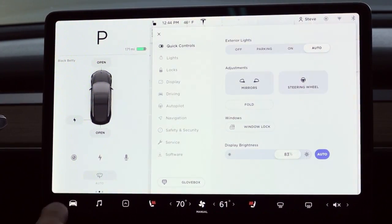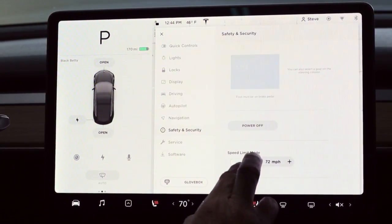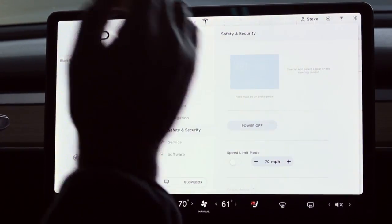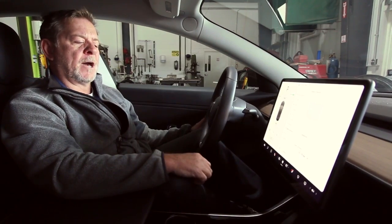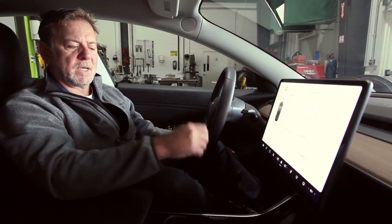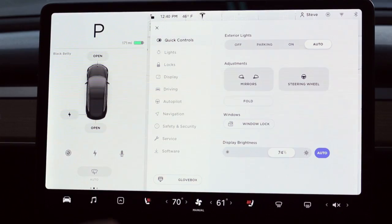In the driving mode, you can adjust the speed limit as far as what the maximum speed would be. You can turn that on, and that can also be locked out to a specific code. So if you were loaning this car out and you didn't want them to go a certain speed, you can limit that.